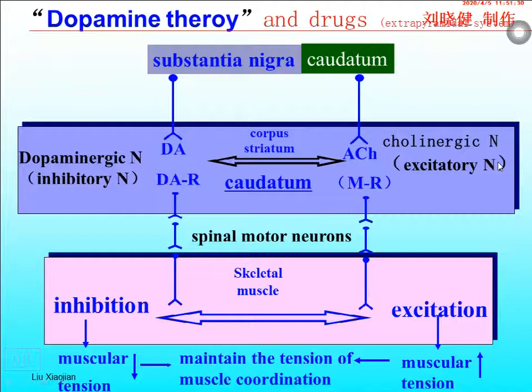But in the caudatum, it also has some cholinergic neurons that can generate and release acetylcholine as another neurotransmitter in the striatum. Based on activation of M receptors, these cholinergic nerves act on the spinal motor neurons. It has a stimulant effect, so the result is increased muscular tension. In the normal state, the dopaminergic pathway and cholinergic pathway are in balance in the regulation of the tension of muscle coordination, so we can finish many voluntary movements. So the muscular tension is in a normal state.